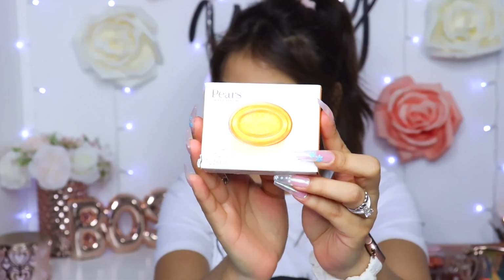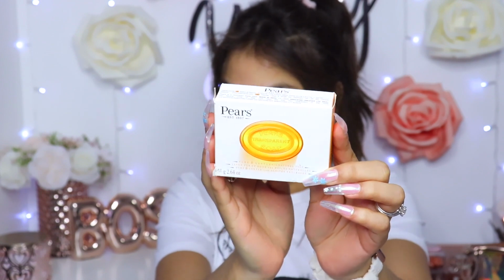The next step is my brows. For my brows, I've been using the soap method. This is by the brand Pears, and it's a transparent soap, which I actually got at Dollarama. So if you're looking for this soap, they sell it at Dollarama. I haven't been to Dollarama ever since the third lockdown. Fourth, I don't even know where we are anymore.